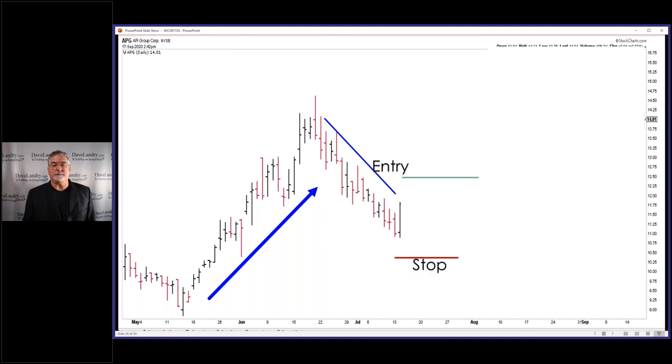Here's our stop. Here's the initial profit target. Boy, doesn't this look easy? It looks fancy. When I'm doing these presentations, I'm like, boy, it's really easy. And then once that market bell opens, ding, ding, ding, it all gets a lot tougher. But all you have to do is just follow the plan.